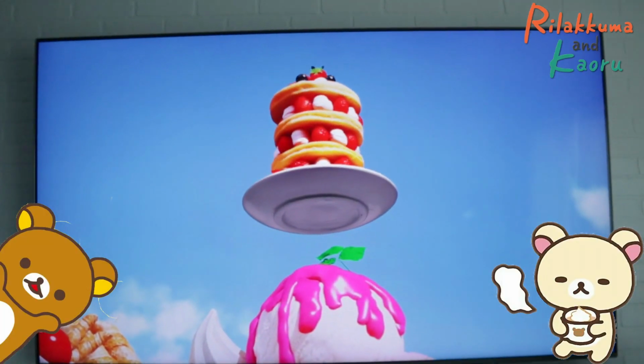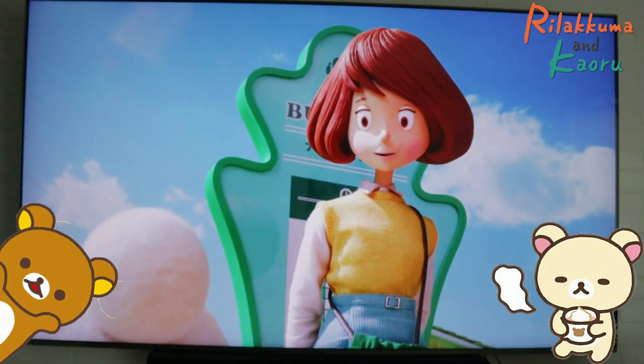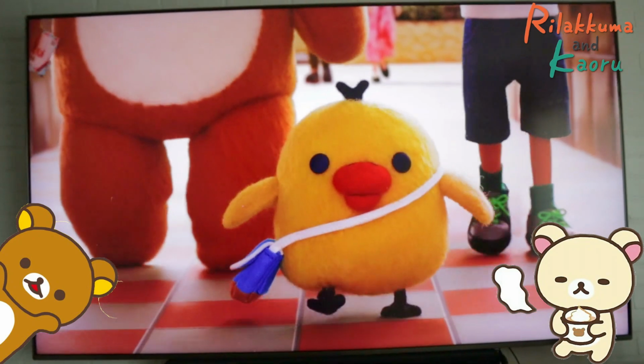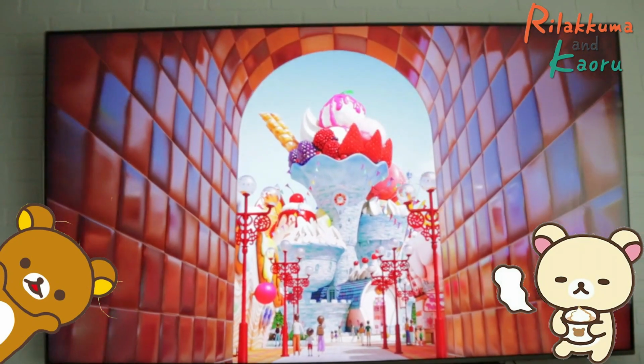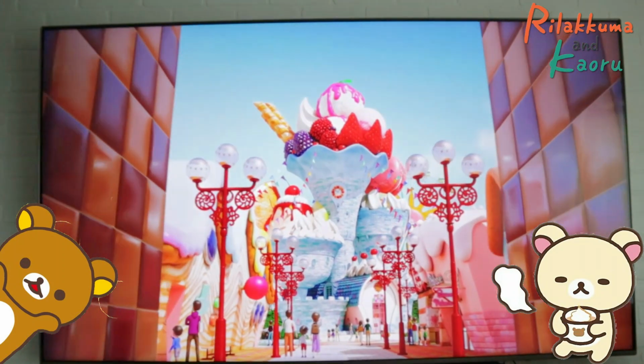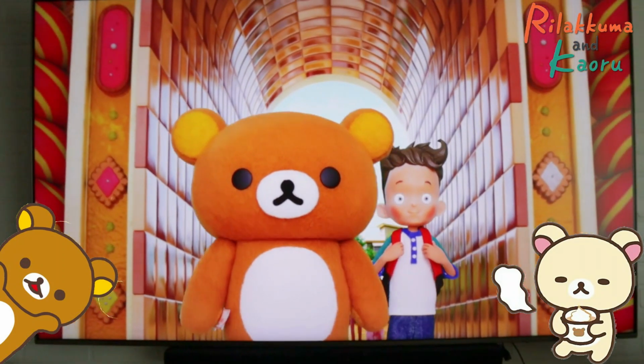Then I started watching the new Rilakkuma show, Rilakkuma and Kaoru. I had seen the first season with my sisters a couple years ago, I believe, or was it last year? I'm not sure when the other season came out, but this one is, I think, the amusement park version of it. I think it's a total of like 8 episodes, I believe.